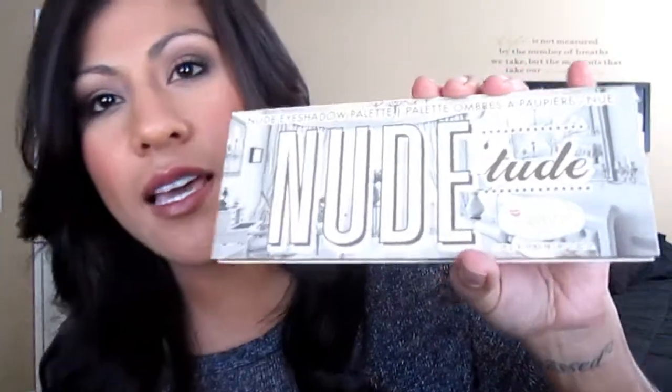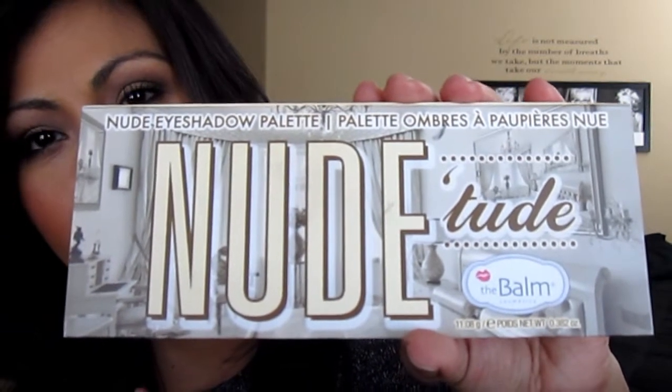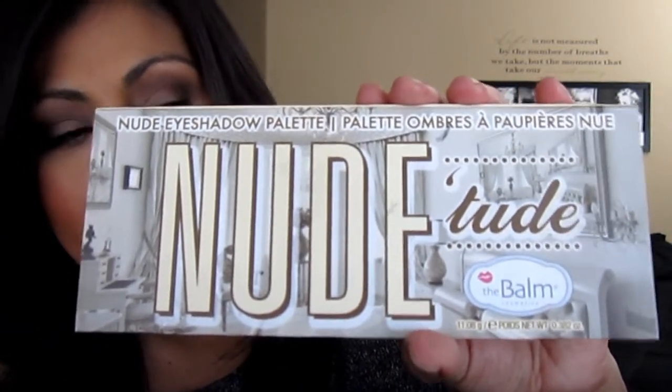I love them. The next two things are palettes. I know I've mentioned these in the past. This is the Nude Tude palette from the Balm, and I just think the Balm has really, really great makeup products.